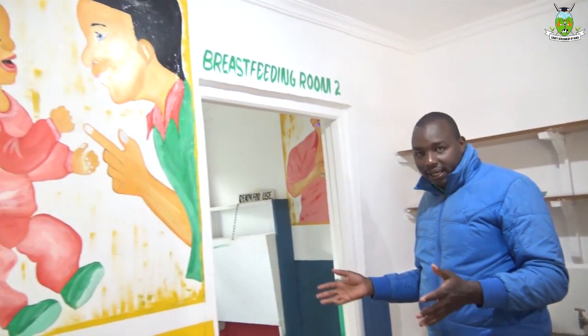So we have 2 rooms, room 1 and room 2, where only 2 mothers can express their milk at the same time. Benefits the breastfeeding unit has brought: first, it has encouraged exclusive breastfeeding for mothers. When they return from maternity leave after 3 months, it has allowed for the continuation of exclusive breastfeeding. Secondly, due to exclusive breastfeeding, it boosts the child's immunity. Through boosting the child's immunity, there is a reduction in the number of sick offs for nursing mothers, because they won't be visiting the clinics every now and then due to communicable diseases.